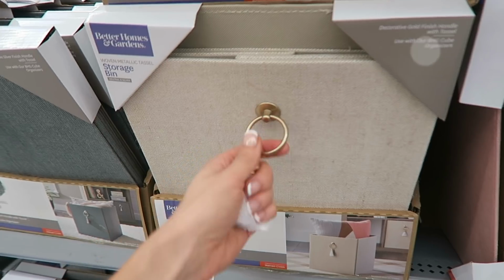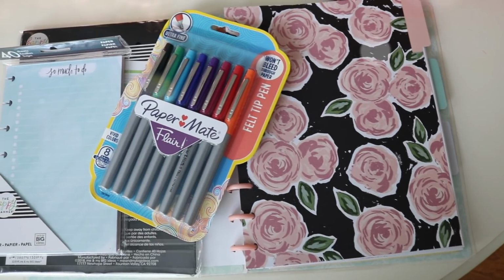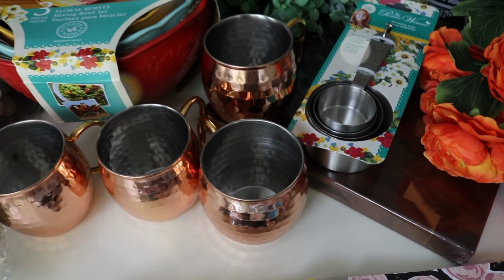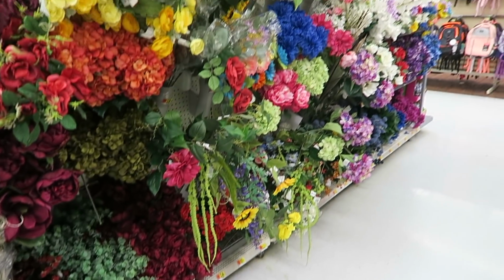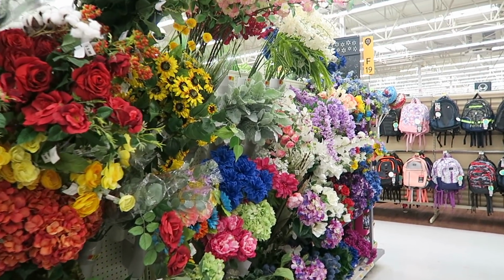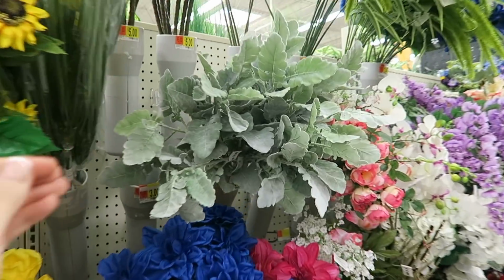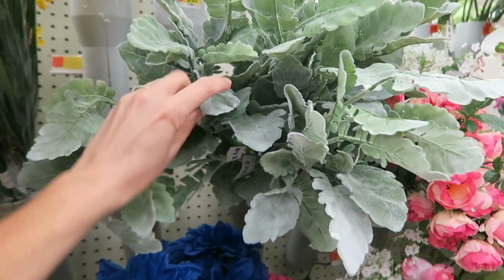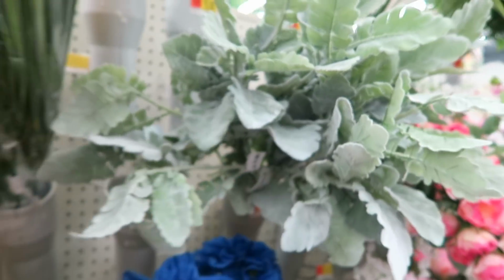There are some Walmart stores you have to know about. And I won't wait for sale. The florals here are fantastic, and they are so affordable. Look at this. You could make an entire wreath with this, just $3 a sprig.